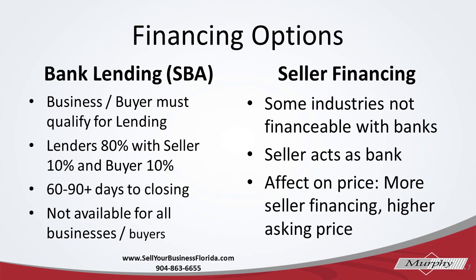The business must generate enough cash in order to cover the debt ratio. In other words, the business must be able to pay for its loan. When businesses are qualified, typically the lender will give up to 80%, with the seller holding a note for 10%, and the buyer bringing 10% to closing, as well as any additional costs.